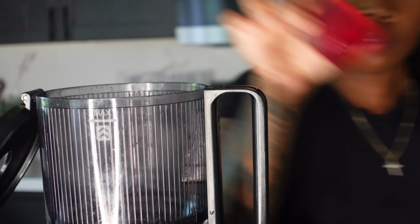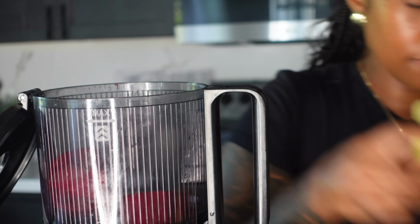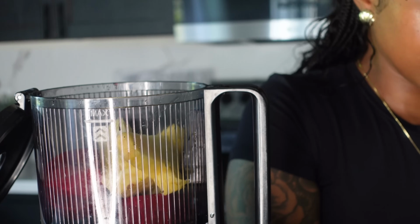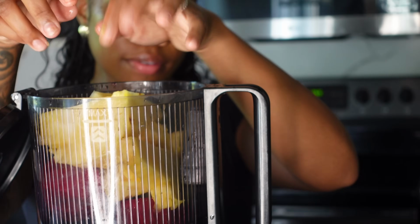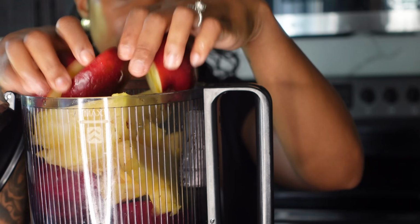Now, while everything's being juiced, let's talk about the benefits of detox juicing. Juicing gives your digestive system a break while flooding your body with vitamins, minerals, and antioxidants in a quick and absorbable form. That's why I love juicing.